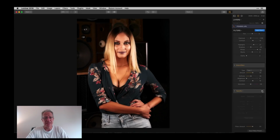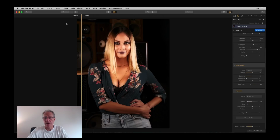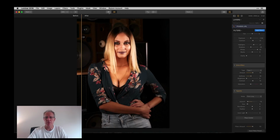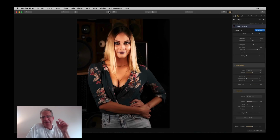And then I just added a vignette to further darken the outer bands, if you will, the exterior of the frame, and that was it. Very straightforward and simple. Almost no editing on that one. It just smooths out her skin a little bit, gives her a little bit of glow, and darkens the background to help her stand out a little bit. And there's a before and after. Simple, easy, and in fact, I based this on one of the portrait presets that comes built into Luminar, and then I just made some adjustments. So it's a beauty of Luminar.